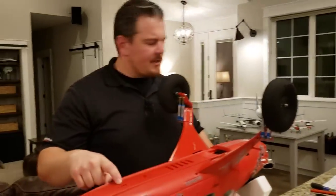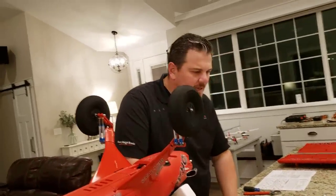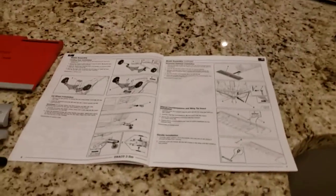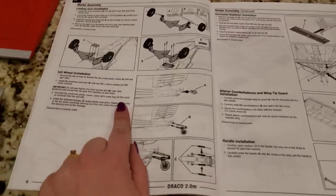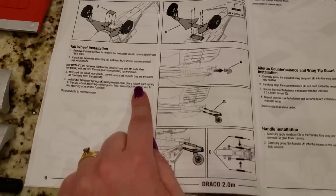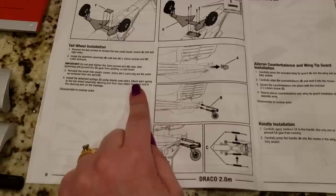Okay, so we have a spot here that needs to receive an antenna of sorts, I believe, the bent antenna. I don't think antennas are on until later, in terms of the instructions. Oh, we need the tail wheel first. Yes, that's right, which is the next step. Okay, so we're going to talk about the tail wheel next. Which is kind of funny because I'm a little bit nervous about this.